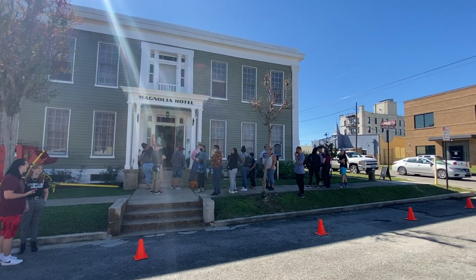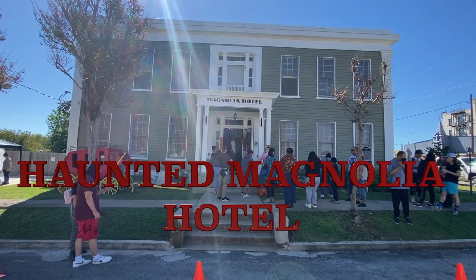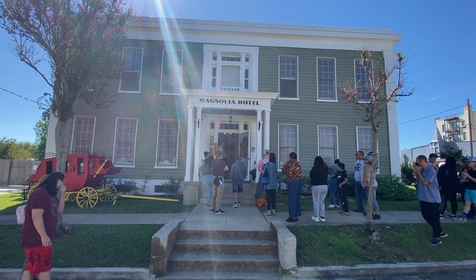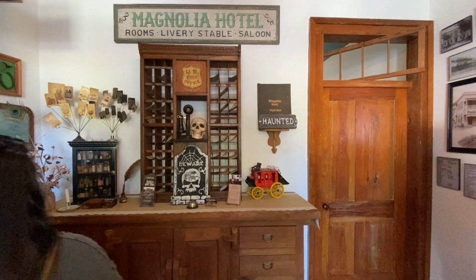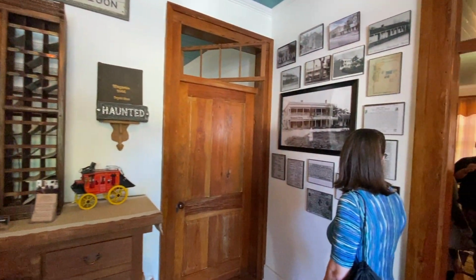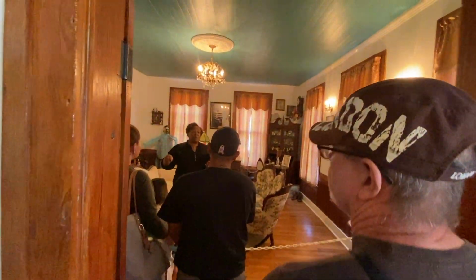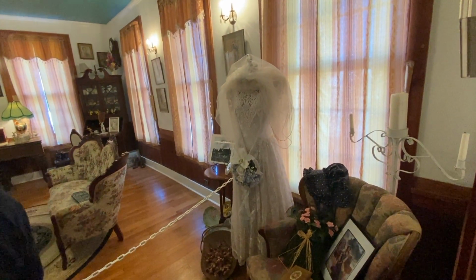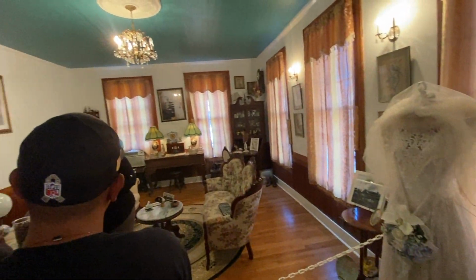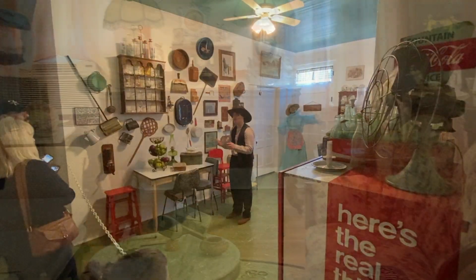Then our next stop was the spooky but fun ghost tour at the Magnolia Hotel. Despite its welcoming exterior, there are rumors that the hotel has a few permanent residents of the ghostly kind. The Magnolia Hotel is a charming historic 19th century structure that recalls a bygone era of Seguin's past.